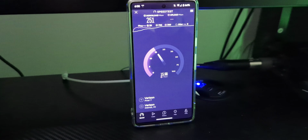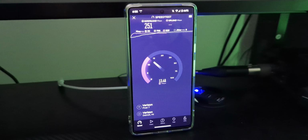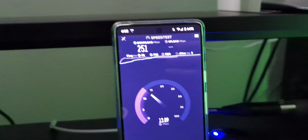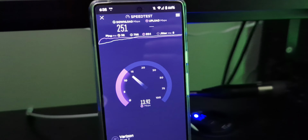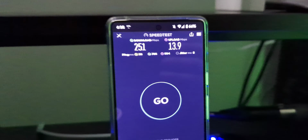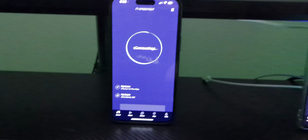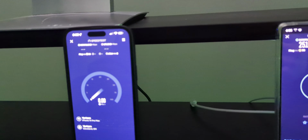So you might see a little bit less, you know, sometimes it surges, gives you a little bit more. But that's how it works. I typically see those speeds throughout the day. I don't really see much variation. And I'm just documenting all this as my usage through the month goes on. All right, so the Pixel is done. We'll go ahead and start the iPhone. Okay, so that's going, I think.